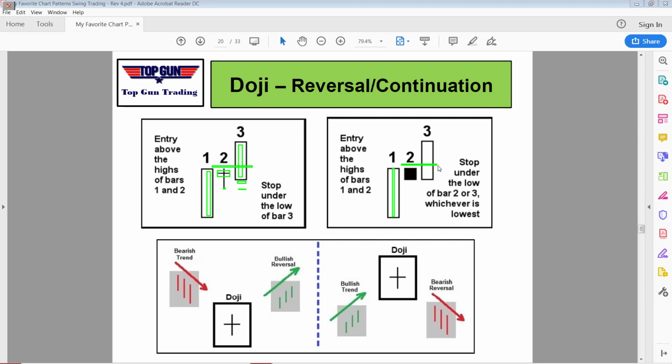Again, I want to go long above the high of the first two candles, but right in here, I'm going to go with a stop below the lowest of bar 2, bar 3. I didn't apply that over here because it recovered, but I need to honor this because it closed at the low of the day on the second candle. All right. And dojis can tell us when we're going to do a reversal of trend, up and down. You can see those all over the place.